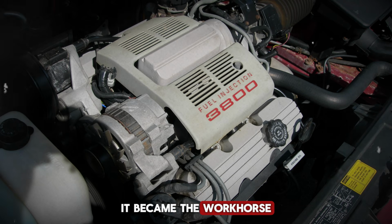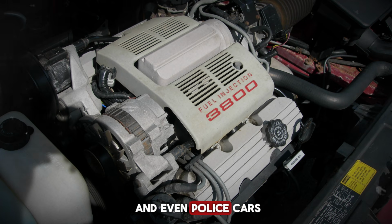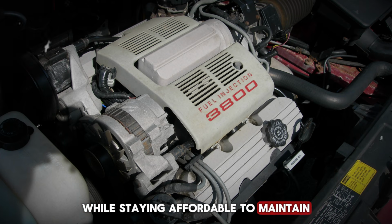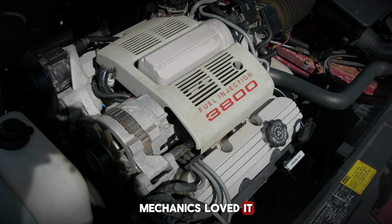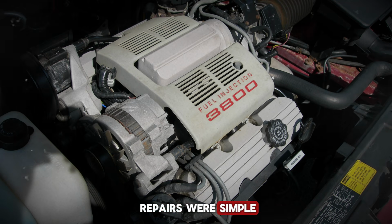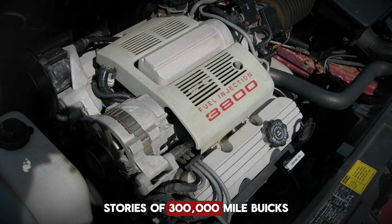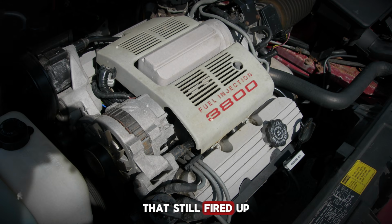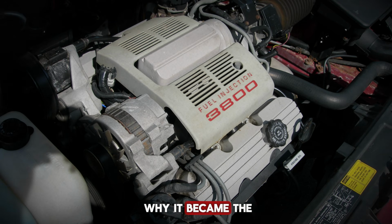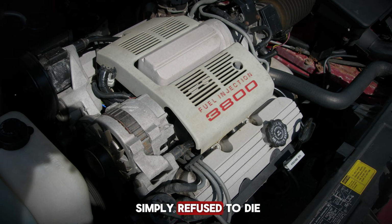It became the workhorse for family sedans, luxury cruisers, taxi fleets, and even police cars because it could handle constant abuse while staying affordable to maintain. Mechanics loved it because it rarely needed serious work, and when it did, repairs were simple. Owners loved it because it just kept running. Stories of 300,000-mile Buicks that still fired up every morning became the norm, and that is exactly why it became the Cockroach Engine. Like a cockroach, it simply refused to die.